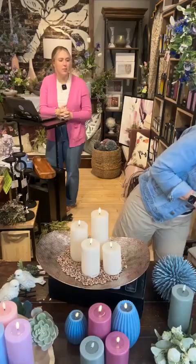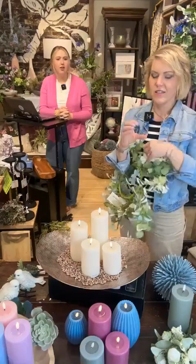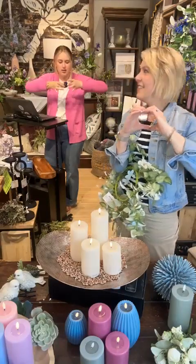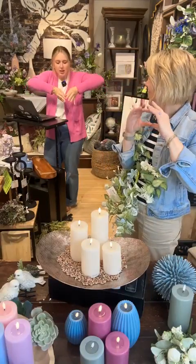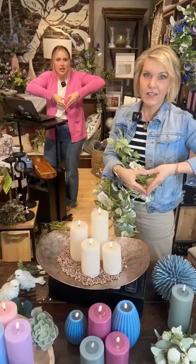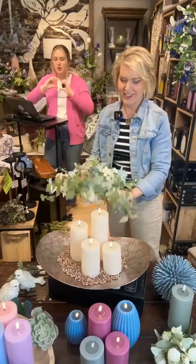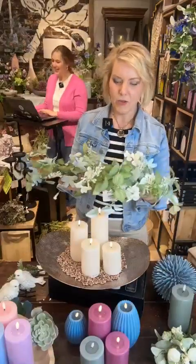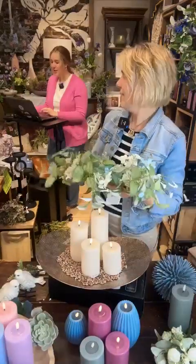How do you do a heart, Mom? How do you make a heart? There's more than one way to make a heart. Some people do it like this, it's a trend on TikTok. I make a heart like old people do, the regular way.